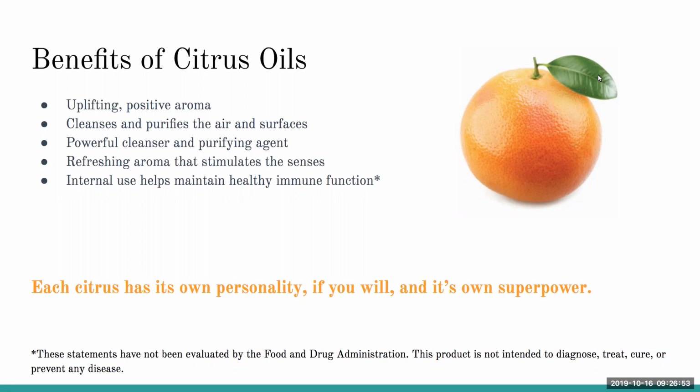And you know, I'm going to say that this is one of the essential oil families that I hear very little kickback from, mostly because if you're diffusing a citrus oil, it is literally just the same as zesting a fruit. So it's going to probably be the most minimal issue that you'll hear from other people on diffusing essential oils when you're diffusing a citrus. And then internally, it helps us to maintain healthy immune function. And we'll get into that in a little bit. But each citrus has its own little personality, and if you will, its own superpower.